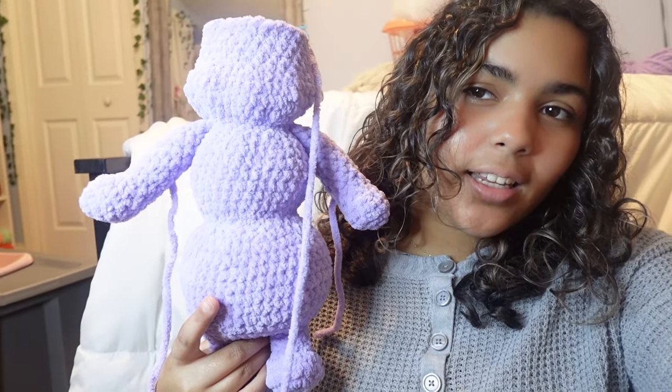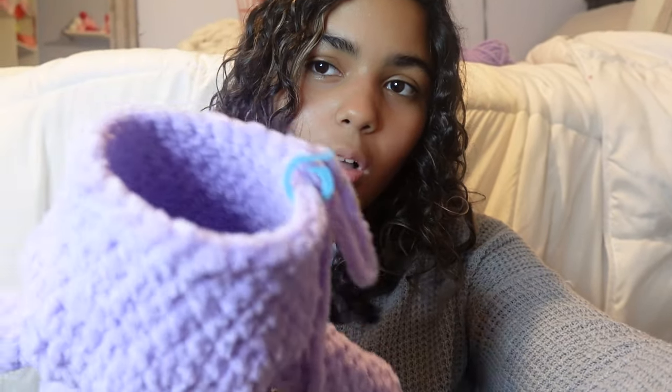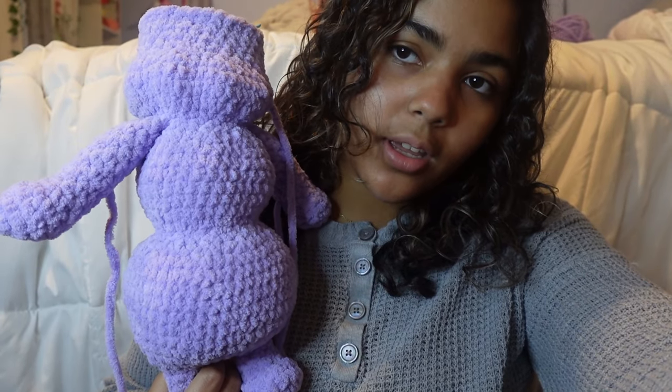Update. I have not crocheted anything else other than those dinos this morning. I am working on a pattern and I finally started actually crocheting it. And I don't like how it looks. So I'm still working on this pattern and editing it. And now I have to literally frog this whole entire thing because this is a lot of yarn. So I'm just gonna keep working on that for the rest of the night, and then hopefully tomorrow I can get back on my crocheting grind.